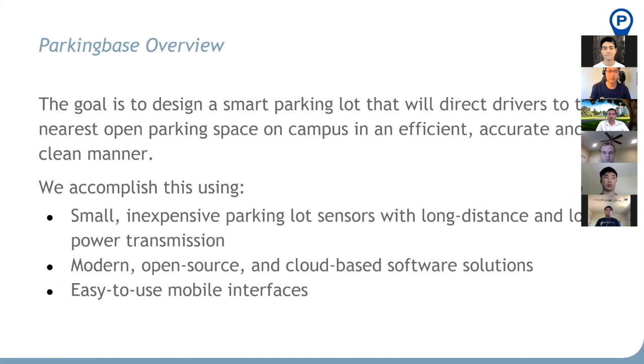To give a brief overview of the project, our goal was to design a smart parking lot that directs drivers to the nearest open parking space efficiently and accurately. To do this, we will use small, inexpensive parking sensors equipped with a long distance and low power transmission radio, as well as a modern open source and cloud-based software solution paired with an easy to use mobile companion application.